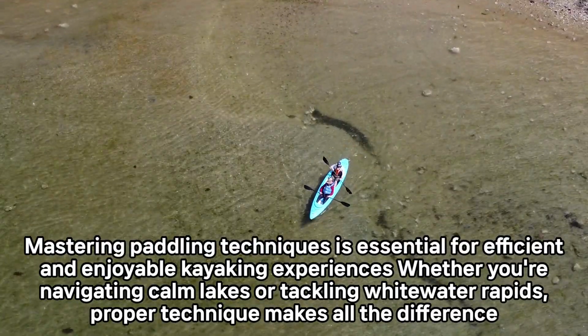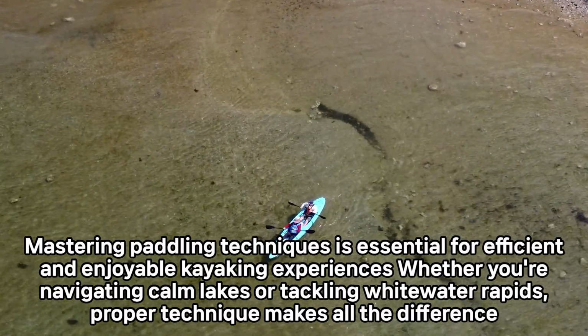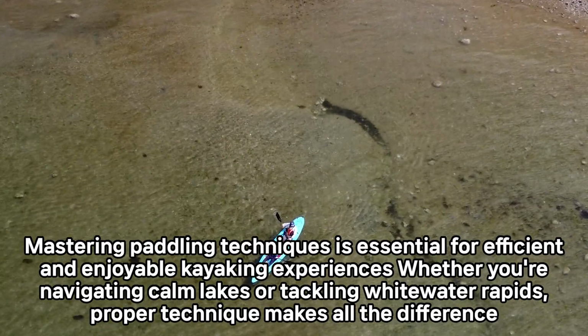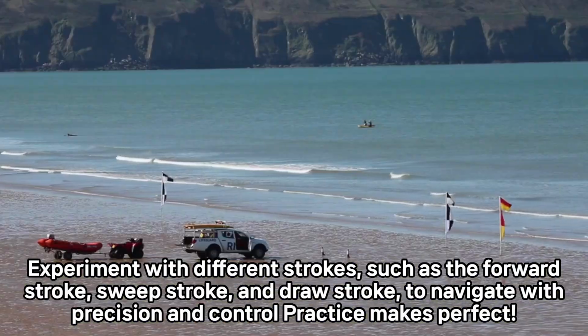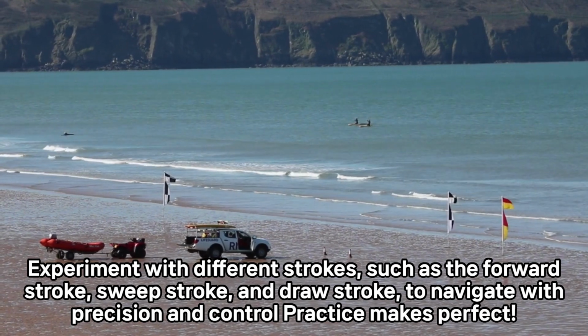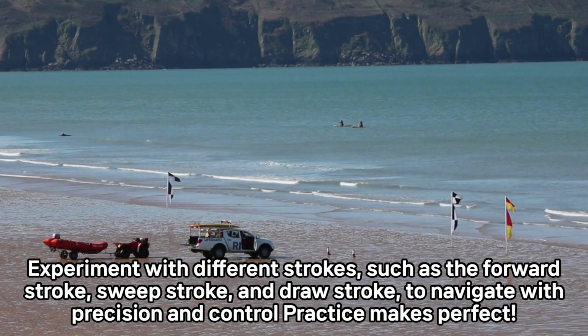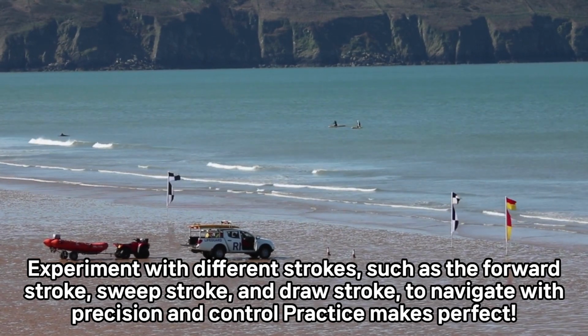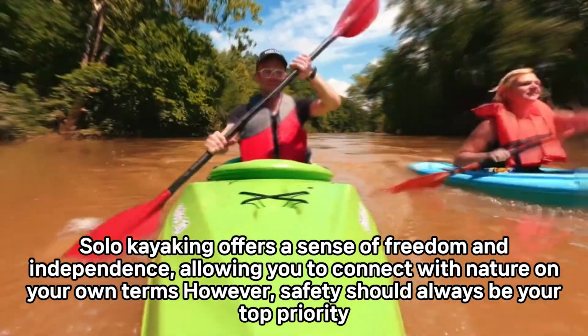Mastering paddling techniques is essential for efficient and enjoyable kayaking experiences. Whether you're navigating calm lakes or tackling whitewater rapids, proper technique makes all the difference. Experiment with different strokes, such as the forward stroke, sweep stroke, and draw stroke, to navigate with precision and control. Practice makes perfect.